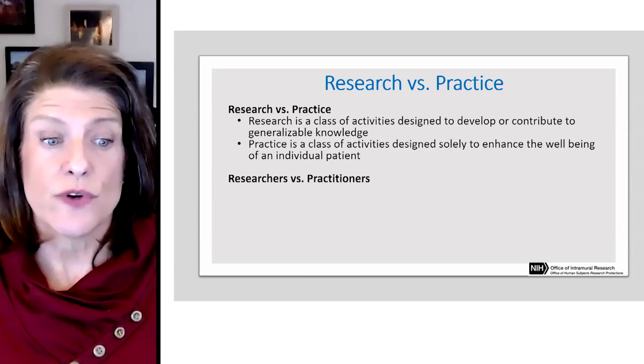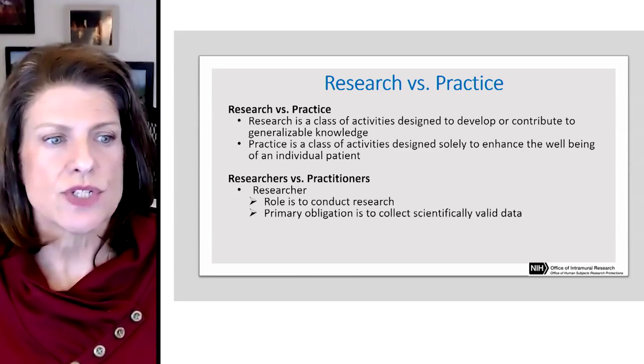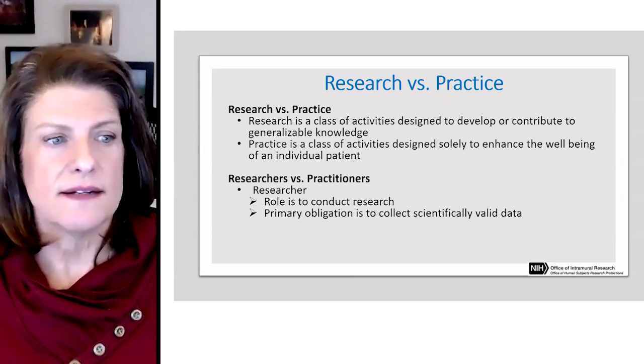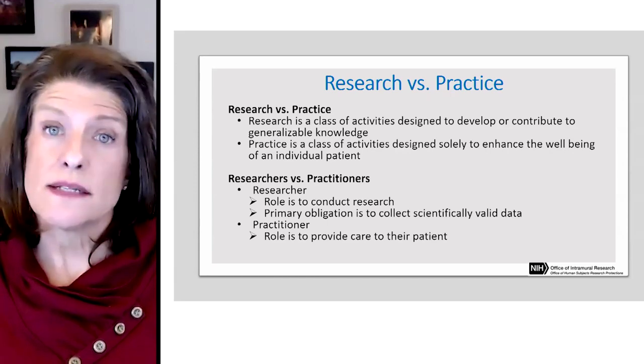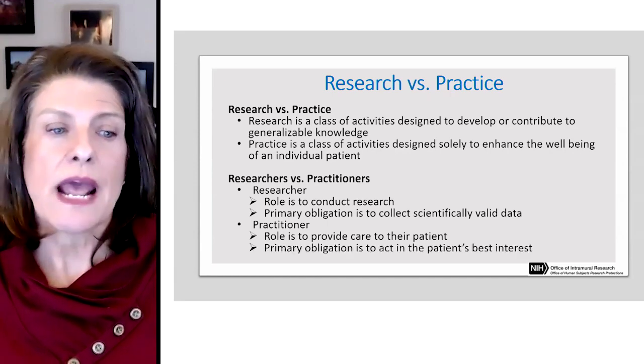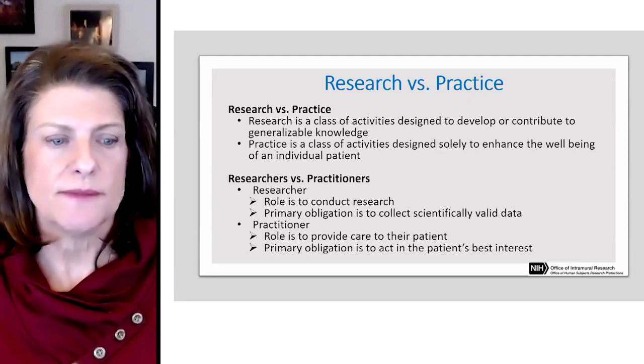We have researchers versus practitioners. The researcher's role is to conduct research. Their primary obligation is to collect scientifically valid data, whereas the clinical practitioner's role is to provide care to their patient, and their primary obligation is to act in the patient's best interest.